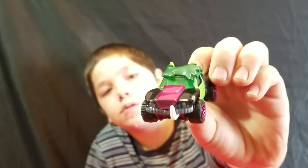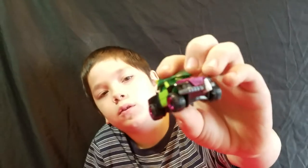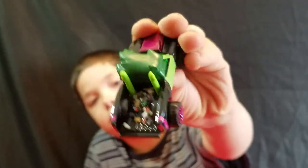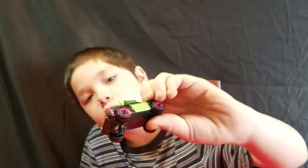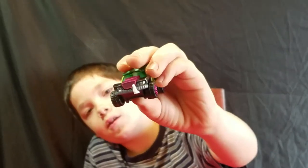Then the Beast Boy truck. Beast Boy truck? Now, what is that from? Teen Titans Go. Teen Titans Go? Okay. What's that in the back of it? Garbage. Bunch of garbage back there. Typical pickup trucks. They always have garbage flying out the back of them.